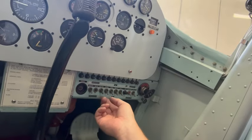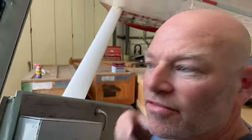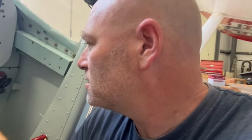Let me go check out the lights. Well, that's a good sign. Let's see if we have navs. See a green on the right, white on the tail. Red on the left. Strobes are working. You can hear that. See them flashing. Lantern light's working. Sweet. I think all the systems are one last thing. Radio master. Yeah, we got a radio and our transponder looks like it's lit up too.